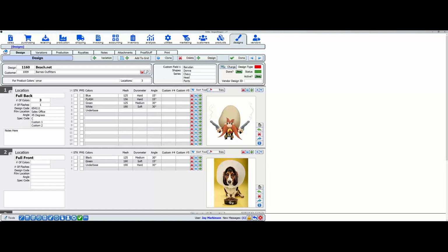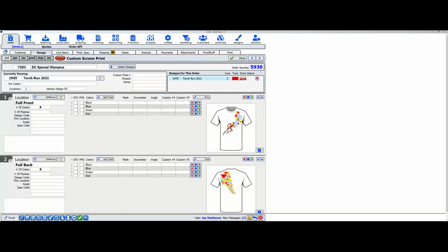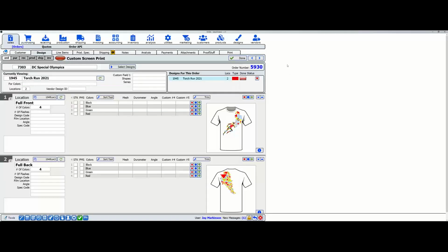And then when you select a design, let's go back to our Special Olympics order. We only had one design on this order. So this is the design as used on the order, but I could select multiple designs. So let's say I have this, now I have two designs. So I have one torch run and another torch run. Sure, there's two different ones.